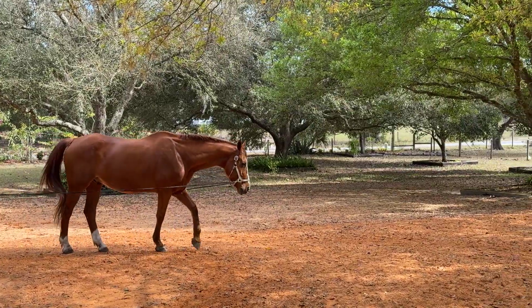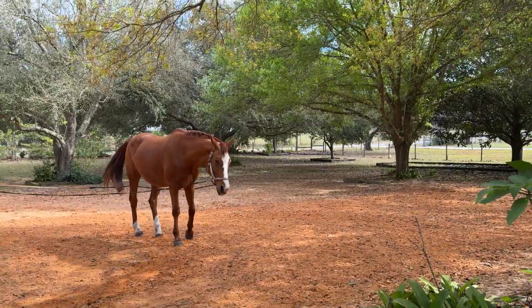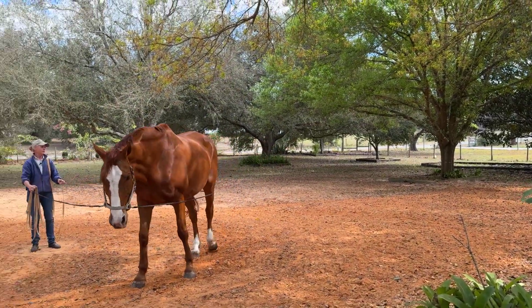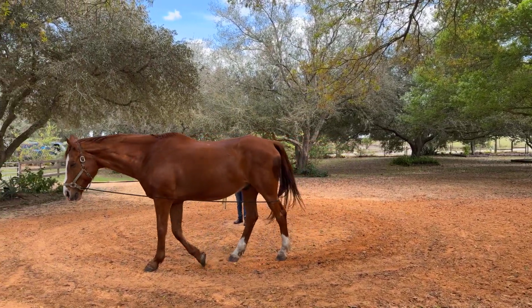So this is a big advancement for him, and the fact that he can do it in a halter in the groundwork is also a big advancement. He had no control on the long reins and could not walk this slow, could not keep his neck long for a very long time.